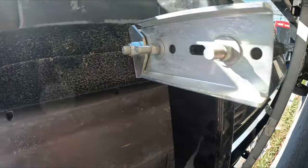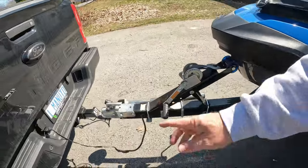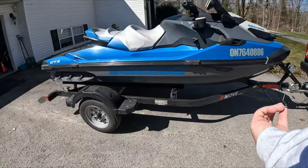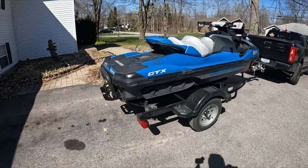Look at that. Got some good scratches underneath there. Make sure the trailer's in good working order. All the hookups are done correctly. Everything's tight. Everything's in good place. I need to put my new sticker on for this year. I'll do that very shortly. And yeah, straps are nice and tight, ready to go.